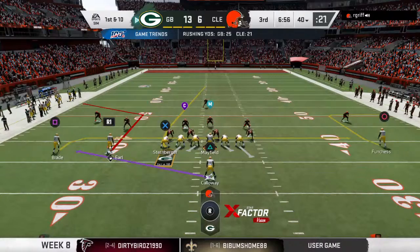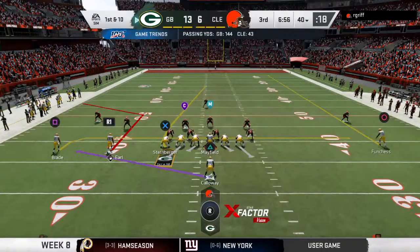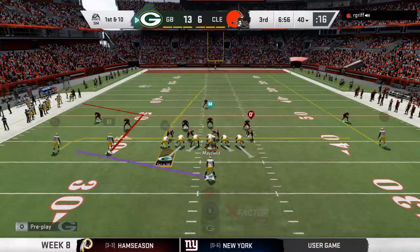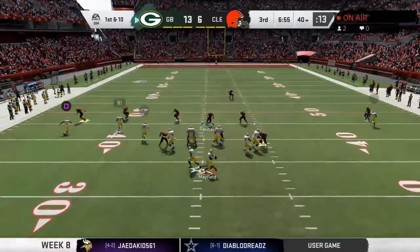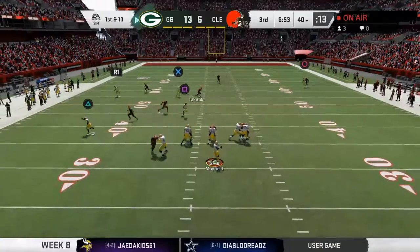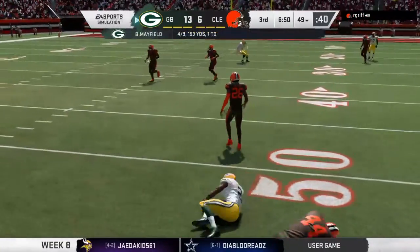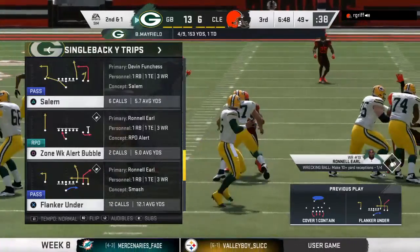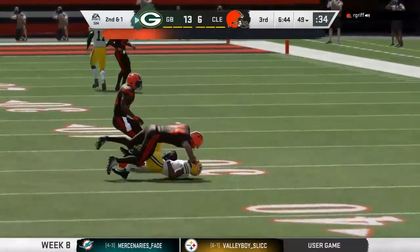Oh, yeah. Here we go again. Watch twist, watch twist, watch twist. To throw, Mayfield. And he's got him. Got his man on the end route. Complete. And he's tackled a yard short of the marker. Good gain of 9 on first down.